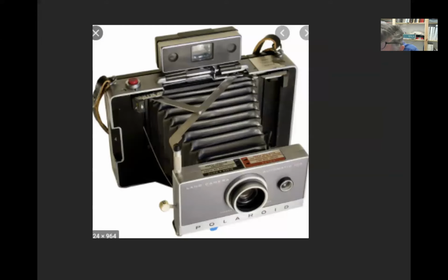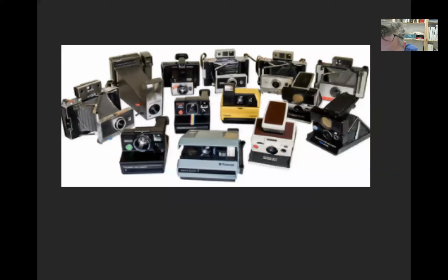Another Polaroid camera. This one is a collapsible. It snaps together. And here is a picture with a whole spread, almost the history of Polaroid cameras.